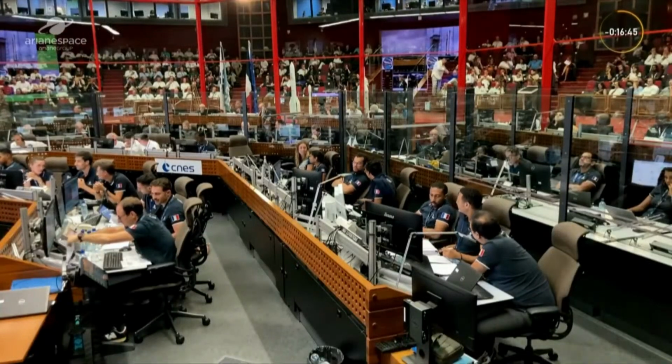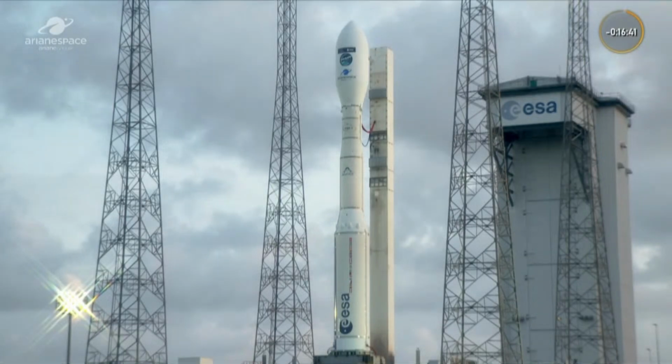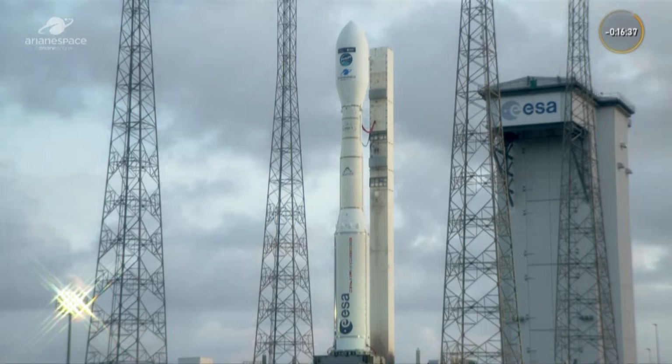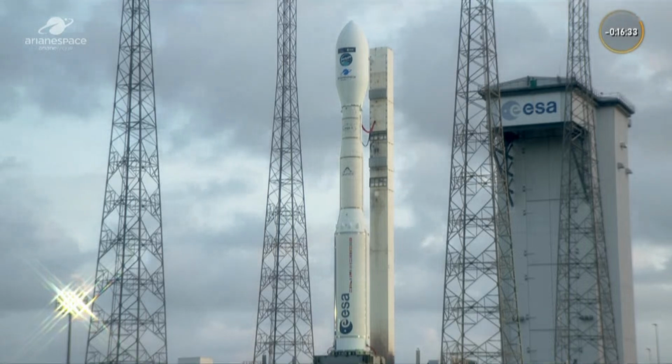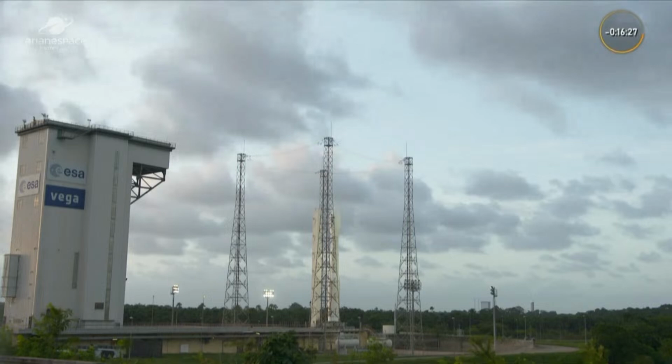So, Vega C is scheduled to lift off in 17 minutes. Vega standing tall there on the pad. There's the countdown on the top right-hand side of your screen. Samuel, why don't you talk us through some of the things that we're going to be seeing? We've had our cameras getting some ideas here of some of the things that we'll be seeing after launch.